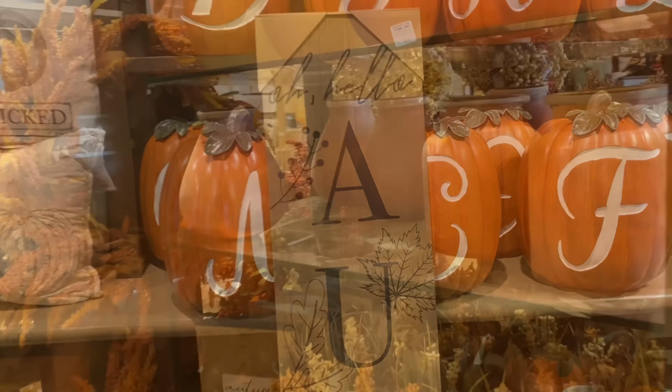And then they also had these beautiful glass pumpkins as well. Now these glass ones, you can't put any tea light candles or anything like that in them, but they are really cute as well.